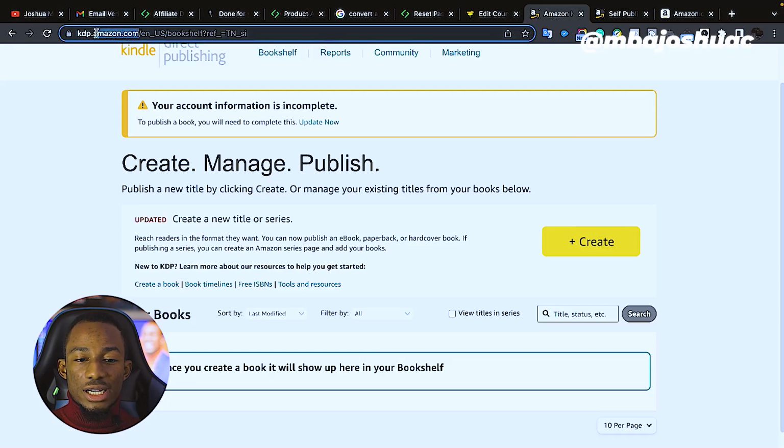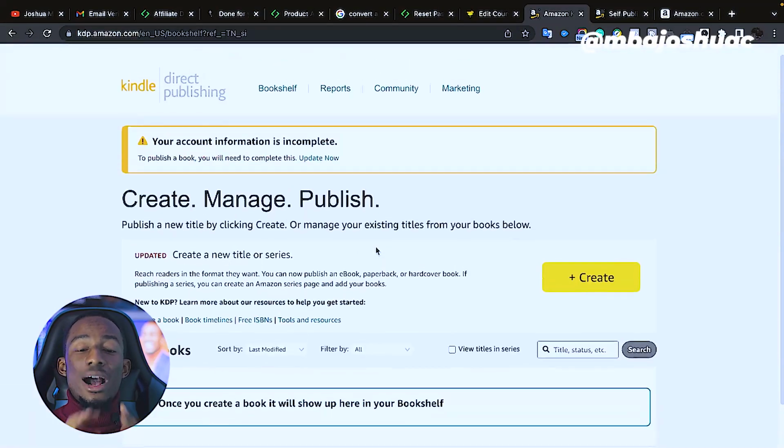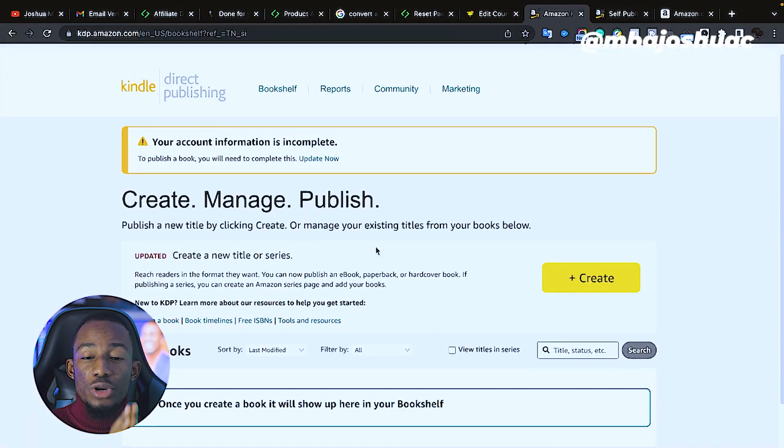I just created a fresh account, and you can see that I have not even updated my profile or my account information, like my banking details to cash out when I make a sale. This is basically a fresh account that I'm showing right now. I want to show you how your account will look when you create a new account.